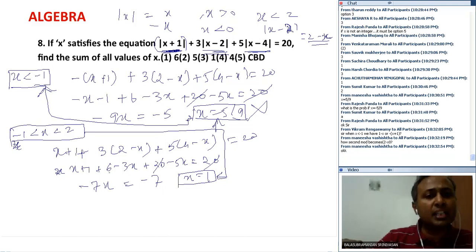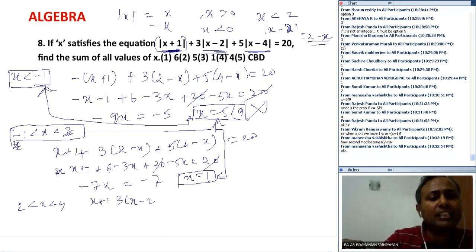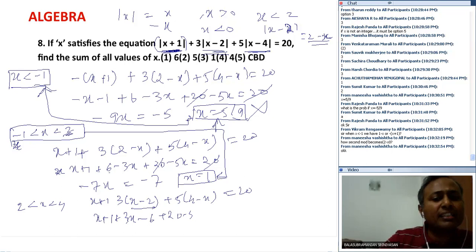In the third range, I had to take 2 less than x less than 4, in which case it becomes x plus 1, 3 times x minus 2. Now it remains x minus 2 because it's greater than 2, plus 5 times 4 minus x is equal to 20, or x plus 1 plus 3x minus 6 plus 20 minus 5x equal to 20.